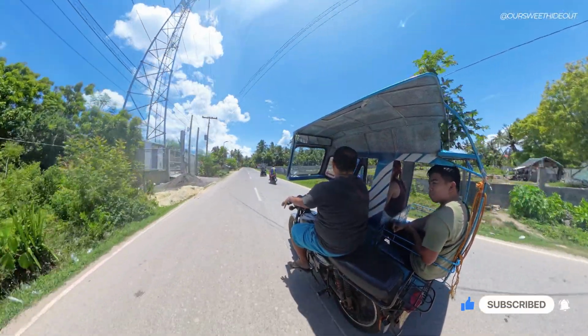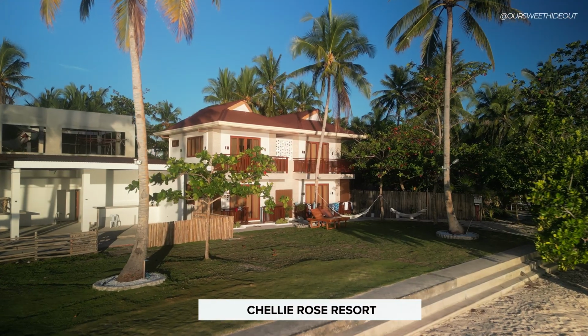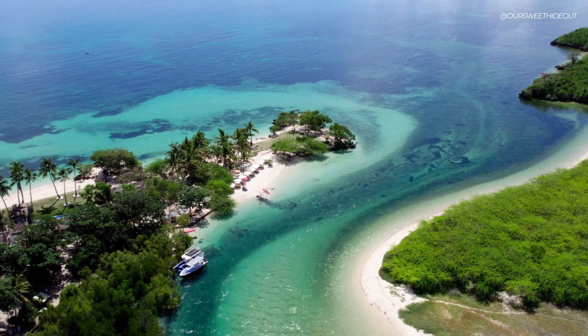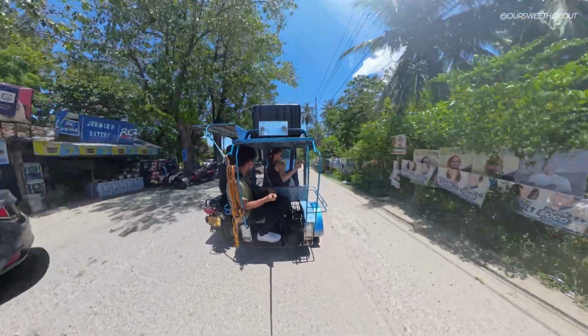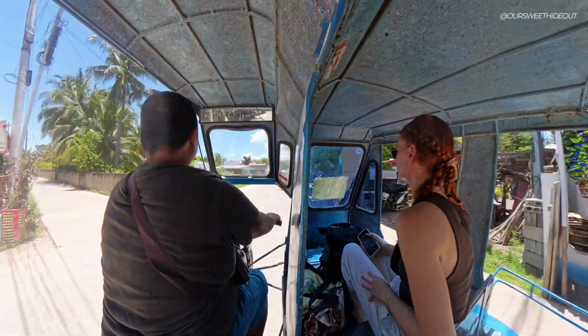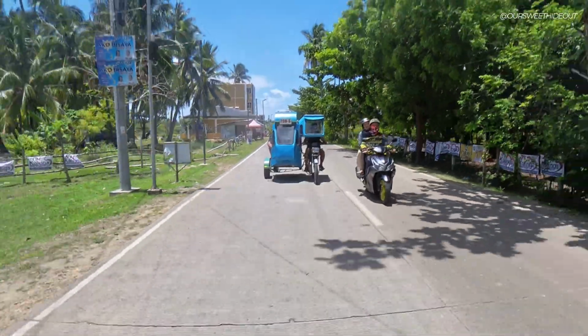Now this brings us to where we stayed. For our accommodation, we are working along with Chellie Resort, and this is one of the places that we really love, only because it is very secluded and it's right next to Bygad Lagoon. Once we hopped on the tricycle, we had to get 2 tricycles because we had luggage. So how did we actually get there?